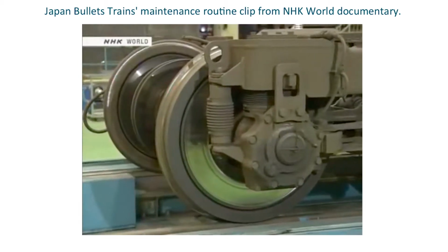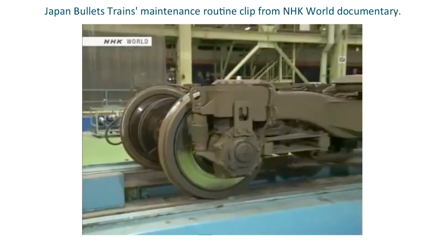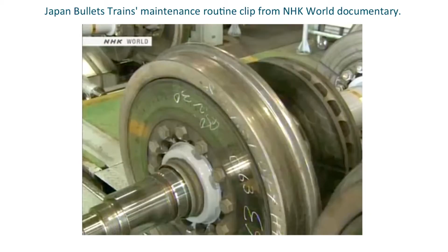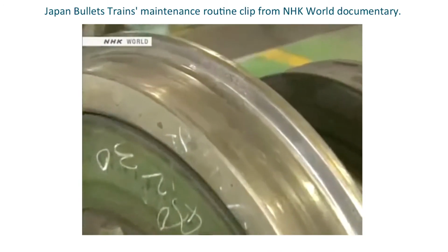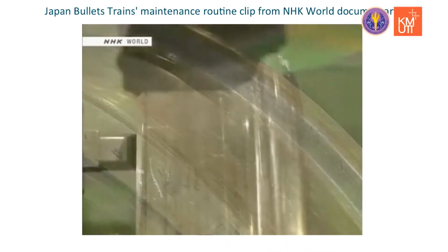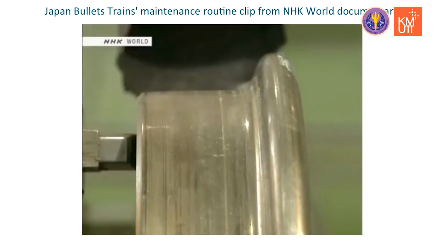This is a bogie that is being disassembled for the first time in 18 months. First, the wheels undergo maintenance. This is what the wheels look like before servicing. They have run approximately 600,000 kilometers since the last maintenance. Now their surface will be aligned.